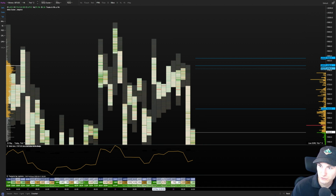When we are looking at delta on the footprint chart, the time frame doesn't matter when breaking a high and low. No, not really. So it's less time frame dependent. All of these theories, the time frame is not so important. It's more the volume and the delta that's important. Absolutely.